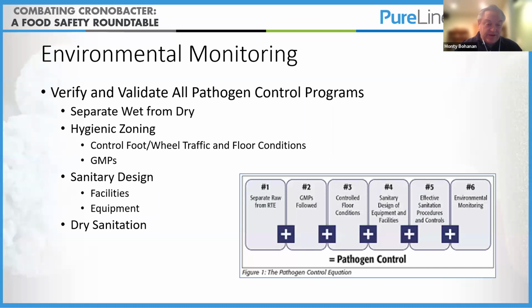A big key is hygienic zoning, which Joe just went over. And a big part of that is controlling the floors, wheel traffic, and the floor conditions. That's how the bacteria gets in. And believe me, in dry cleaning, as Joe mentioned, the battle is won by not letting it get into the plant in the first place.